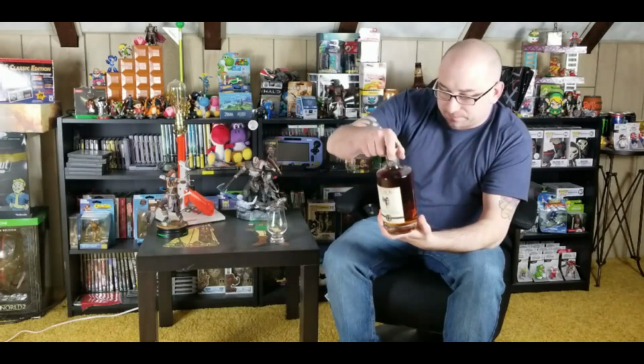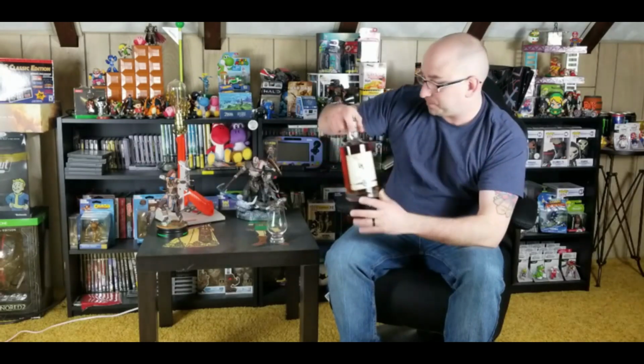So now, since it's a 12-year, we have a really nice amber color. It is almost a copper color here. If I look at the light, it is a very, very nice dark amber. It's a beautiful color. I love the look of this. And you can tell that it was aged 12 years because the color is definitely showing the barrel there. It's a good sign. So let's go ahead and pop it open.